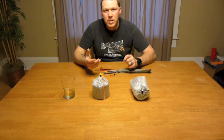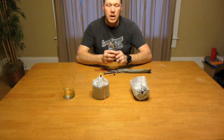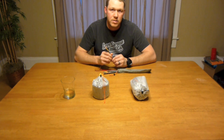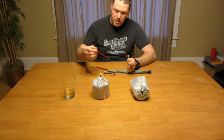And I've always heard people talk about taking a variety of stakes because you never know what kind of soil you're gonna hit. And after reading that so many times, I guess I kind of considered myself lucky that I never encountered a situation where I couldn't get a stake in the ground. So I started carrying some on this trip.